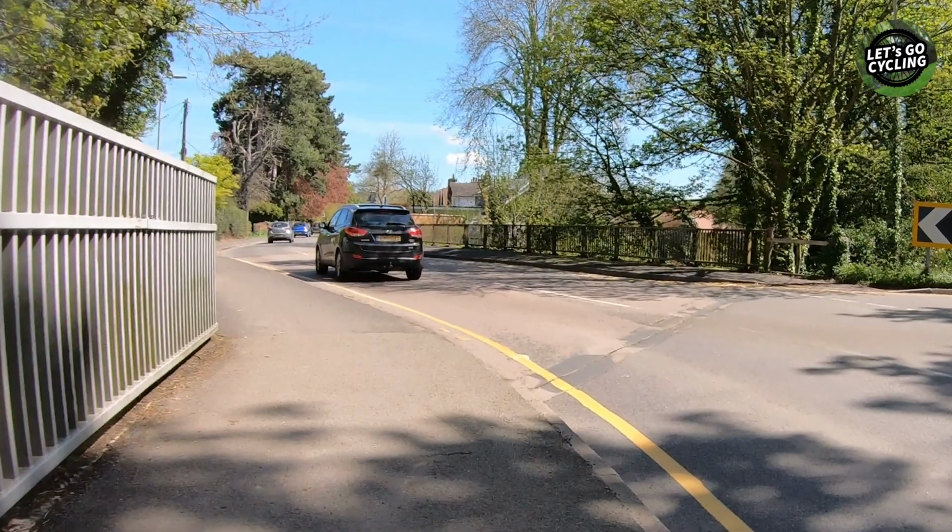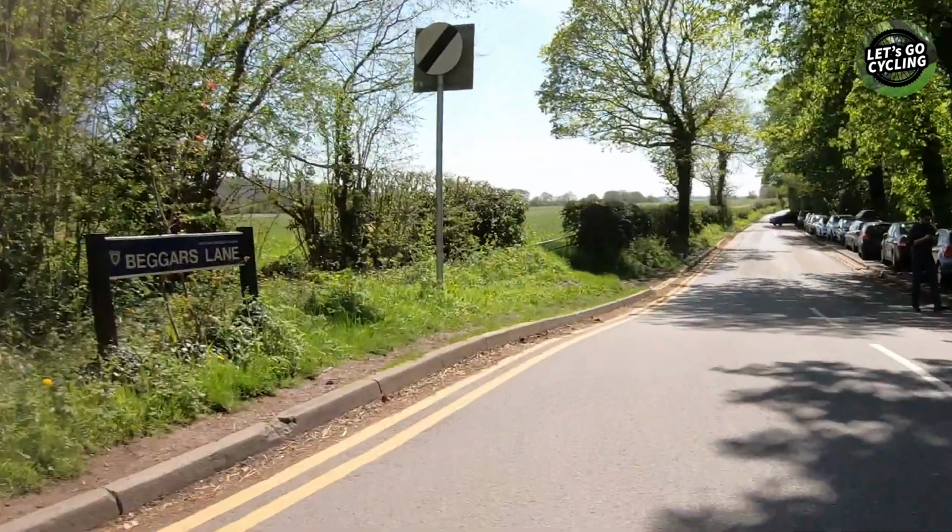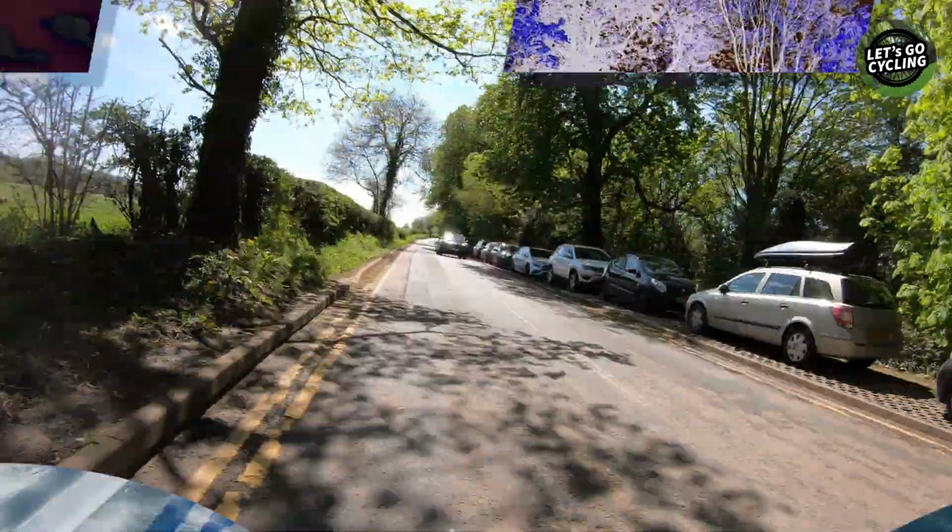Up there to the left is where you see the train station. As I said, it's about a mile out of town. We're not going that way today. We're going down to Beggars Lane. So let's go.